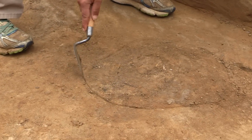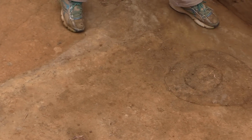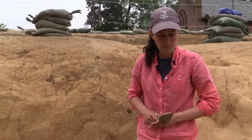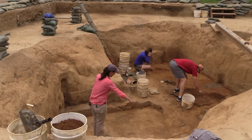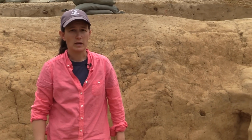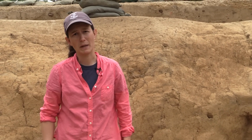So this post hole right here cuts right through the well fill, telling us that this post and probably these beams that we're seeing in this location over the well were placed here after the well was backfilled, which means there's no doubt that the cellar continued to be in use after the well was spoiled and abandoned.